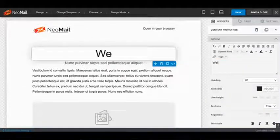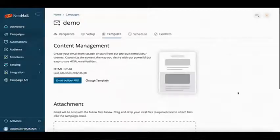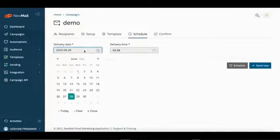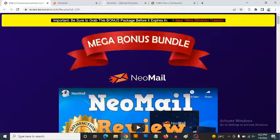Now, you are getting access to inbuilt SMTP, which is free and which does not require you to pay any monthly fees. And actually, that's one major reason why I recommend NeoMail.